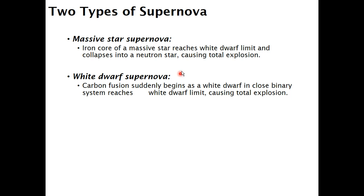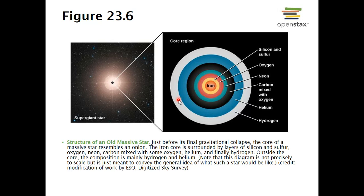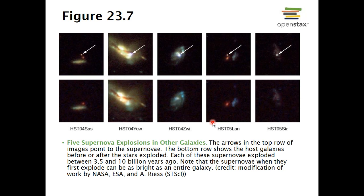Now, the thing about this is there are lots and lots and lots of different sizes of massive stars. So there's lots of different massive star supernovas. Every white dwarf supernova occurs the moment the star reaches that limit. They are all exactly the same. Right? So an old massive star, lots of different layers, and it can be any sort of size. So this process is unique between stars.